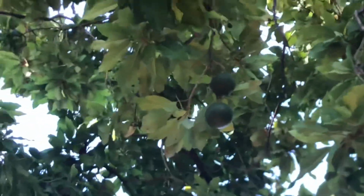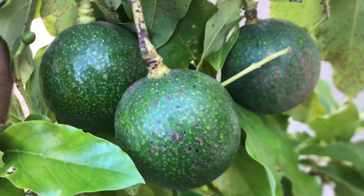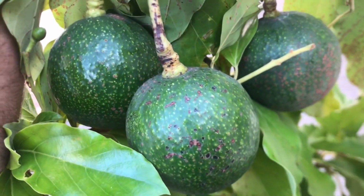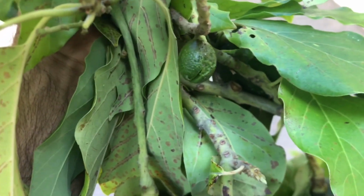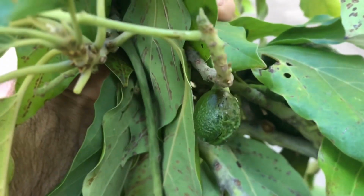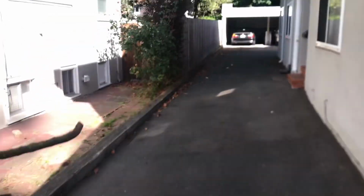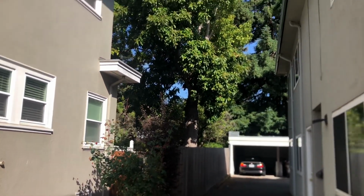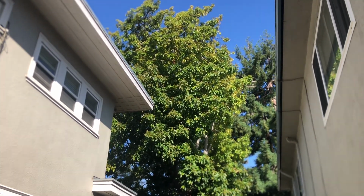And there's just a good amount of fruit on this thing too. Okay, here they are. Here's this year's crop. I'm sure it's going to be delicious. And there is next year's crop right there, little guys. So anyway, to give you an idea of how big the tree is, there it is. Look at that thing. It's huge.